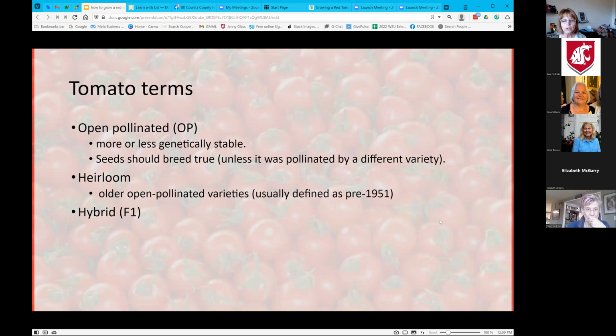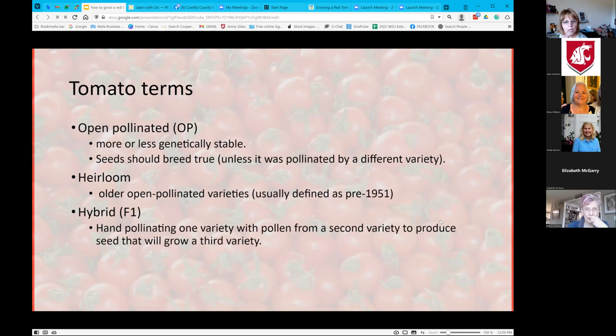And then the first crossing of those is sold as an F1 hybrid. And they know that it will be a good cross between the two. However, the bees can do this for you too. But after the first, you can't save seeds from them, because after that first time, it's a luck of the draw. You look at a family with 10 kids and they all look different, and that's what your tomatoes would look like.